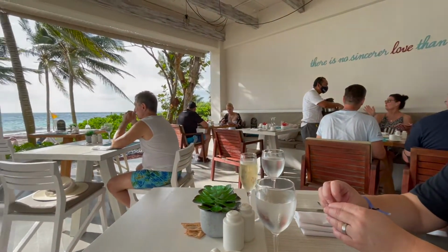We are at breakfast at the Beloved Restaurant, which is in the privilege section. So you do have to have the privilege package to be able to eat here. If you don't, then the only other option for breakfast is the buffet. So we're just waiting for food. Should be good, and it's right on the beach. There is seaweed more this morning than there was yesterday, but still really, really nice view.